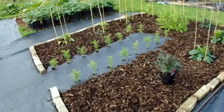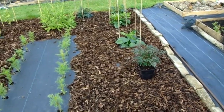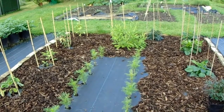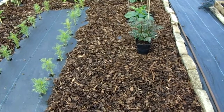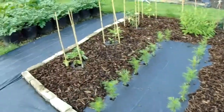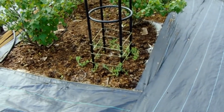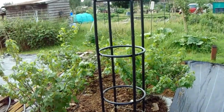Right, coming round to the flower bed. So we've just got one more dahlia to go in, and we've got dahlias all the way around, cosmos here, nasturtiums in the middle. I've added another bag of bark, and down the front here we're going to have some herbs. Alright, sweet peas. They're a little bit pathetic at the moment, but hopefully they will climb up the obelisk and give us a decent display.